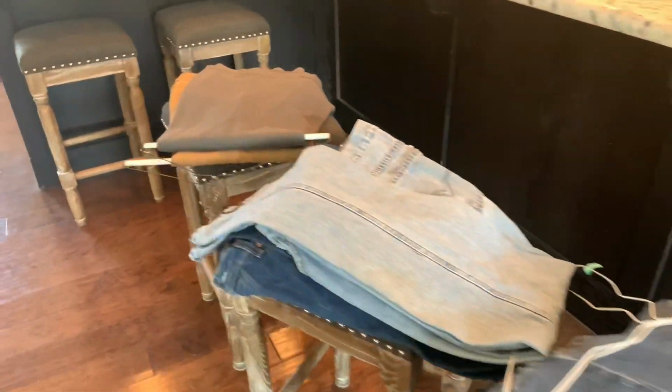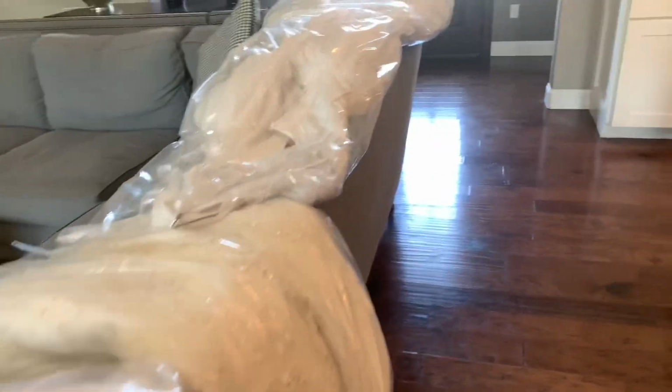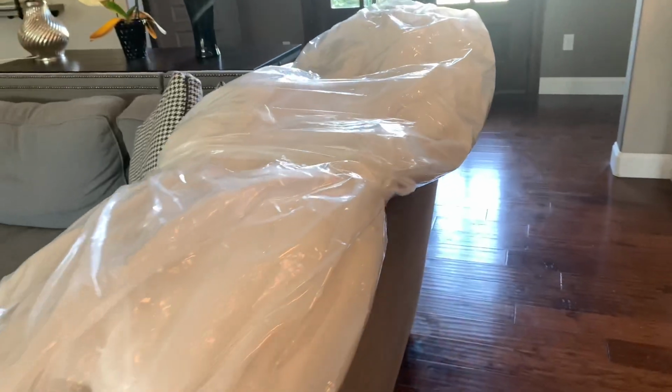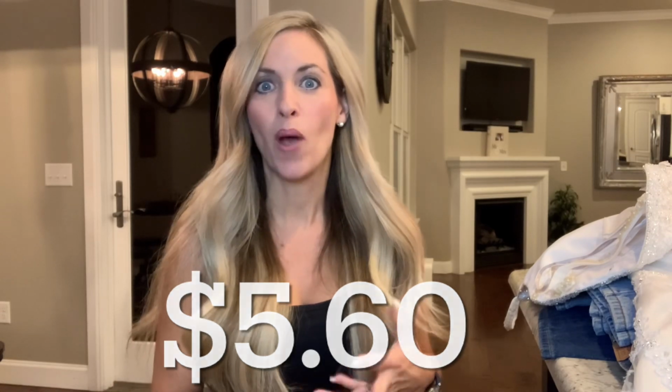I am home with all of the items. The girl bagged everything so nicely in plastic so it'll be easy to ship. So jeans were $5.50, sweaters were $5, wedding dresses $25. There were some that were hand marked higher. They were the owner's daughters', and so they were marked like $150. But I got some great things and I wanted to share them with you really quickly.